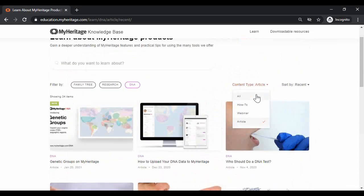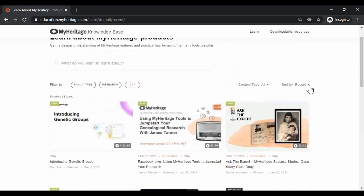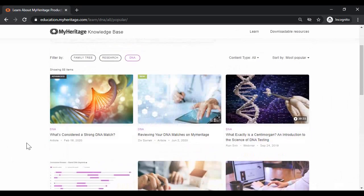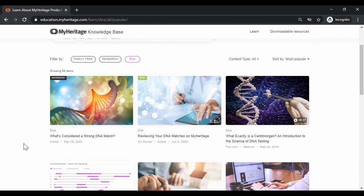Let me select the all, because you can also sort by either the most recent material or the most popular material. I am wondering what is the most popular for the DNA. Oh, you see that, an article about strong DNA match. Yeah, definitely, that is a subject that I get asked all the time, and how to review your DNA matches. By Ziv Zorek, one of our support team.